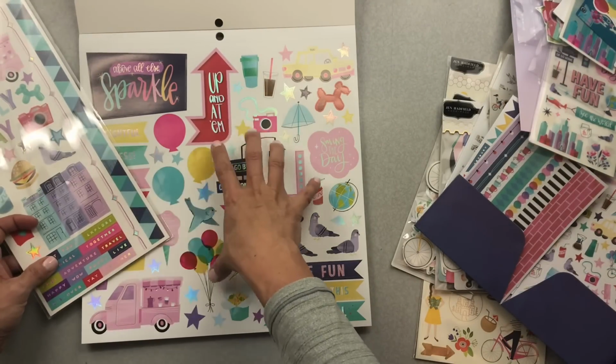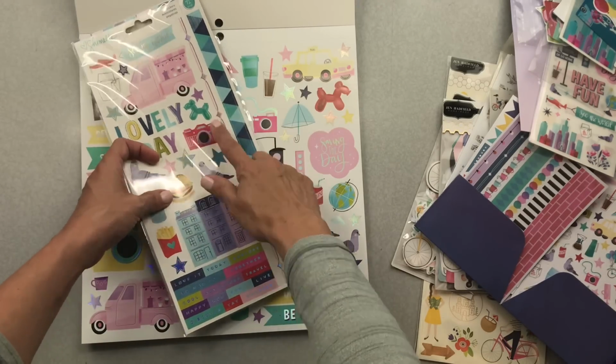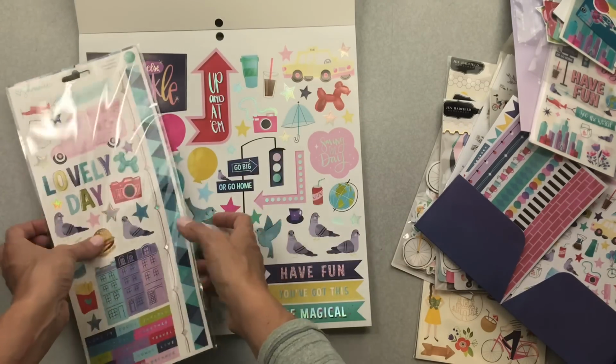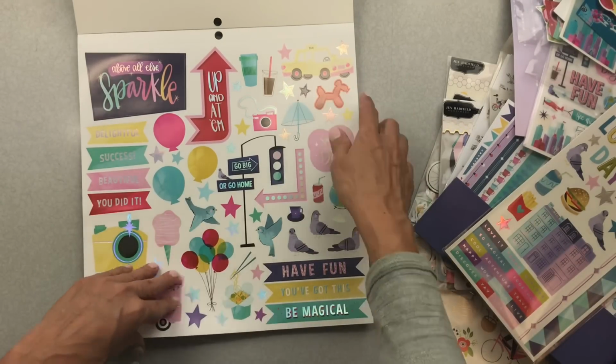These aren't dulled down just because they're in a project pad. Like, they are spot on the same. Yes. All right. Totally jazzed about that. That little balloon dog is hilarious.